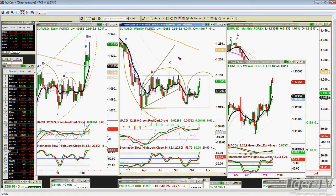Tag 1.17 was a question. Yeah, that's what I just said. Yes, that's right there. All right there. And that could make leg C, leg D.